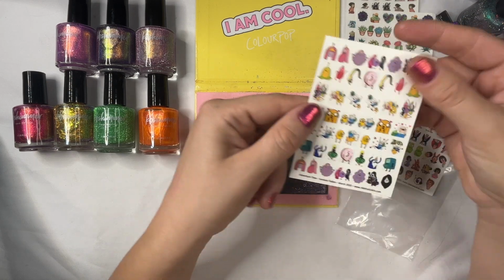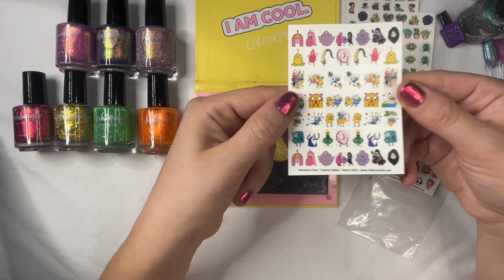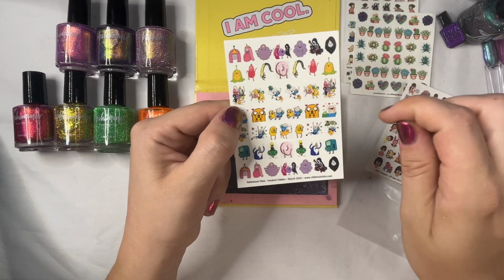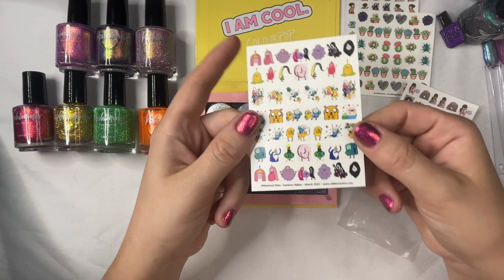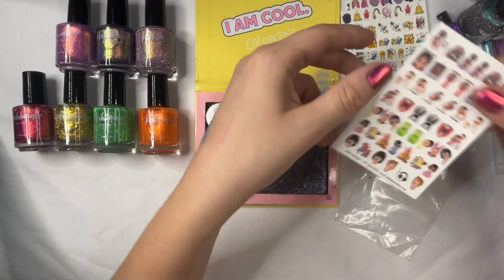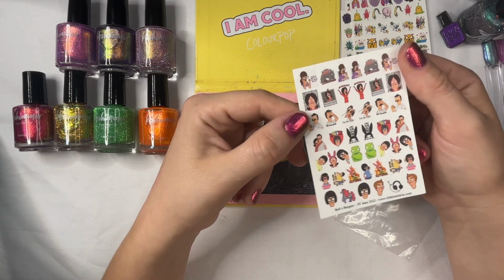I got Adventure Time, which if you know, you know, I freaking love Adventure Time. I actually just got my first tattoo when we went to Denver to visit friends, and it was an Adventure Time tattoo. So I was so excited to see these. Can't wait to stick them on my nails. And then lastly, of course, Bob's Burgers, because Bob's Burgers is the freaking best.